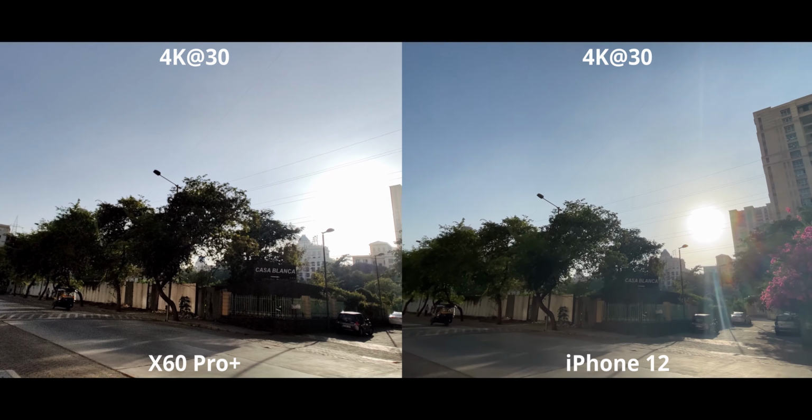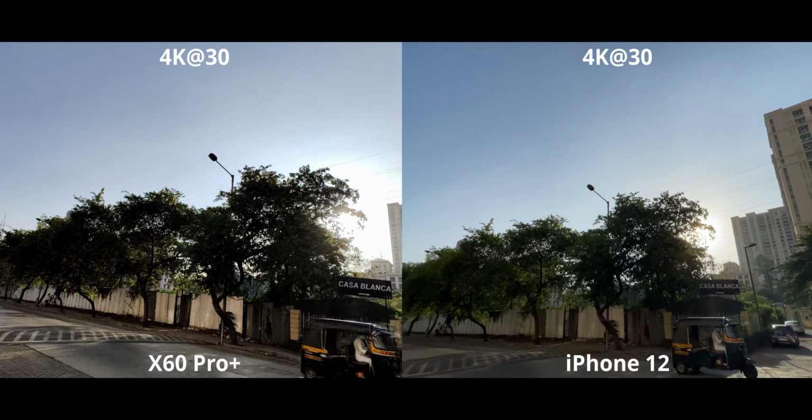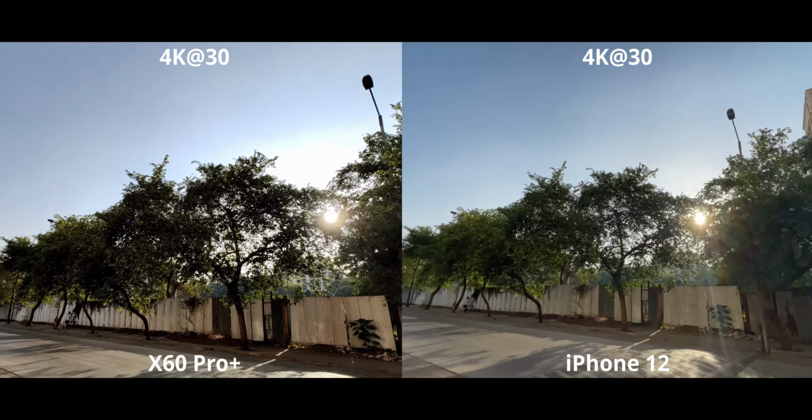What is a pretty big difference right here is just how much the shadows are getting crushed. It could be a combination of not particularly great HDR and the higher contrast, so overall I do think dynamic range is gonna be a win for the iPhone here.